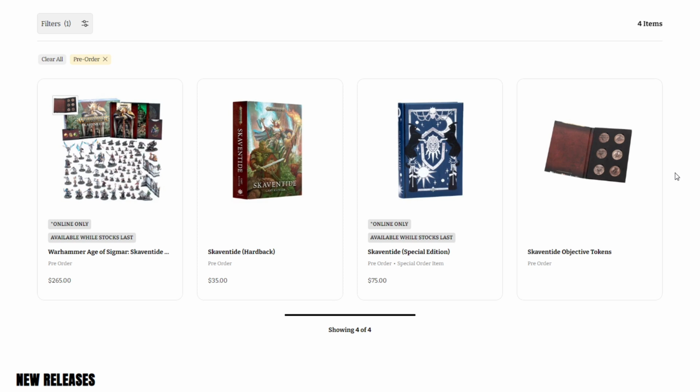So let me know what you think, which copy of Skaventide you're picking up. Are you ordering directly from Games Workshop to get a hold of the objective markers? Are you buying from your friendly local game store, hoping to get a journal and support them? Always like to hear back from you guys in the comments.